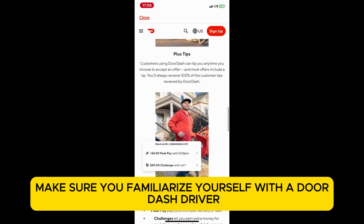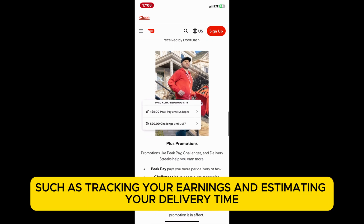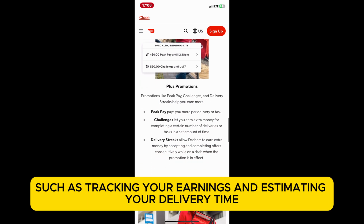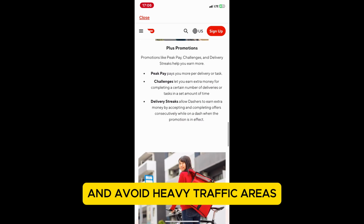Make sure you familiarize yourself with the DoorDash driver app. It provides helpful features such as tracking your earnings and estimating your delivery time. Use the map function to navigate efficiently and avoid heavy traffic areas.